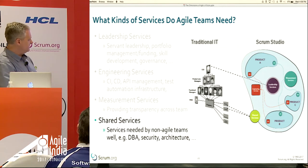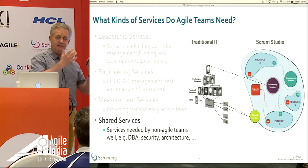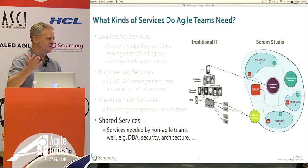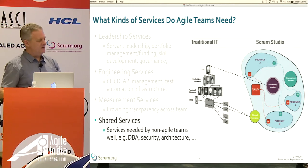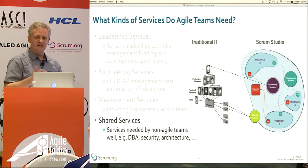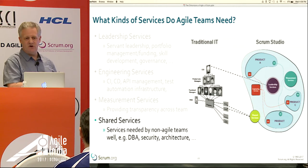And then there's a problem with shared services that basically surfaces. There's lots of different things that the team can't do for itself. In some organizations, this might be changing databases. In other organizations, it might be the actual pushing of things into production. And so you need a way to support the services that the Agile teams need, that may potentially also be used by non-Agile teams, and to do that in such a way that it doesn't stall the Agile team out.